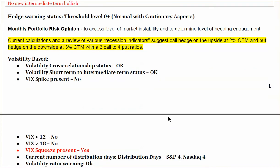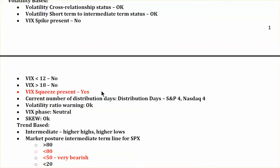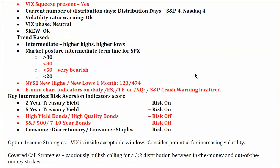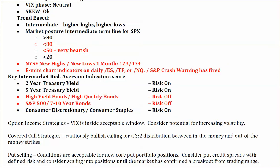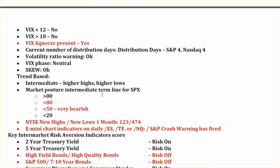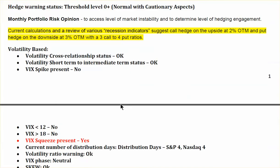Other levels that we look at in making up this overall opinion of our hedge warning status risk level, which is currently a 0+, normal with cautionary aspects, is fairly clean. We have this VIX daily squeeze still present. We still have a distribution day count at 4 and 4, so right at the threshold of being something perhaps more serious. You have new highs, new lows, certainly a very, very high count on the new lows yesterday, 474, and you have 2 of the 5 risk aversion indicators having flagged as risk off. So there definitely are concerns. Most importantly, the concerns come from the number of new lows and the fact that we have this market posture, which is pretty ugly right now.